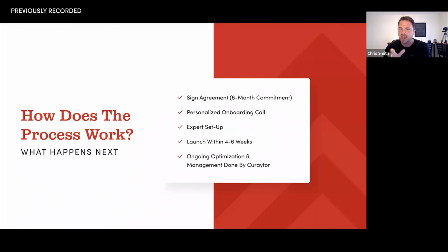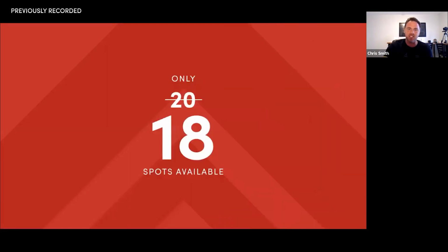So it does take us between 4 to 6 weeks between the time that you sign up and the time that your Accelerator leads start coming in. This is a very manual human process. All you're going to pay today is the $9.99. And then once you're launched, at that point, we will actually start charging you the monthly payment. And then of course, we'll optimize it and manage it for you.